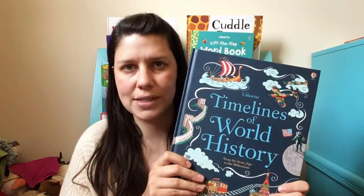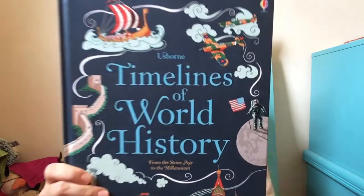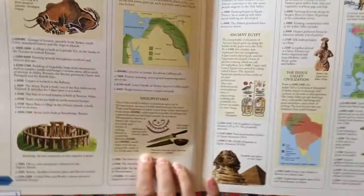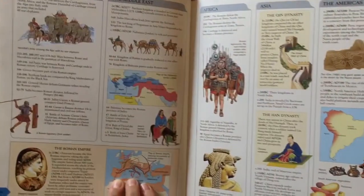The next one I want to show you is one of my favorite history books. It's called Timelines of World History. Beautiful hardcover book. Everything from when the wheel was invented, when Shakespeare was born, the rise and fall of empires, and it has tons and tons of dates in it, over 3,500 dates. It's a great reference guide, and a great standalone book by itself, with some really awesome images. Just a wonderful guide to history that I adore.